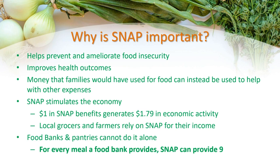So without the SNAP program, it is very hard for us at food banks and food pantries to keep up with food insecurity, especially if you're a family of 4 or more. So even if you get the bare minimum on SNAP, then you can go to your local food bank and pantry and get all of your non-perishable items, or even your frozen meats and your cheese and your dairy. And then you can use your SNAP benefits for your drinks or however it benefits your family. So it's very much a good collaborative.